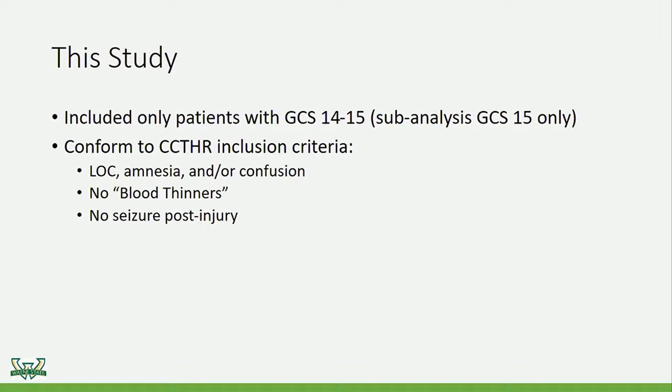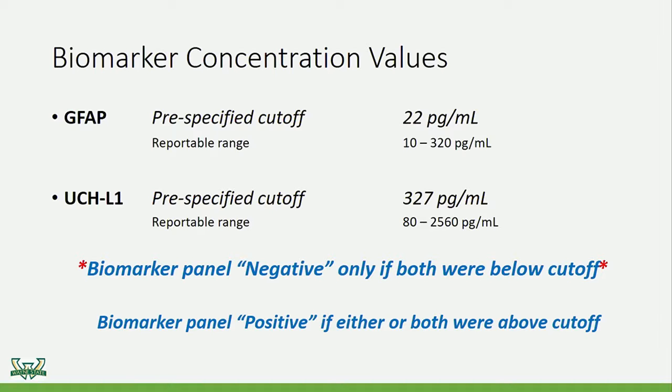For this study, we only included patients with a GCS of 14 to 15 and did a sub-analysis with GCS of 15 only. And the patients in this study had to conform to the CT rule inclusion criteria, meaning they had to have loss of consciousness, amnesia, or confusion. They could not be on blood thinners, and had no post-injury seizure.